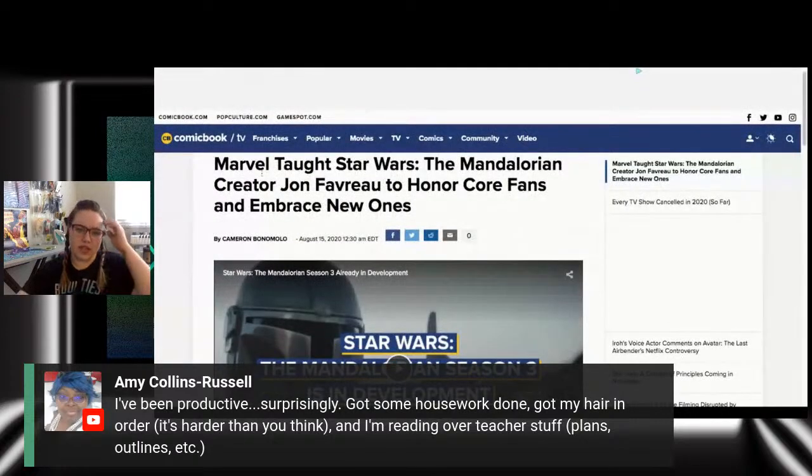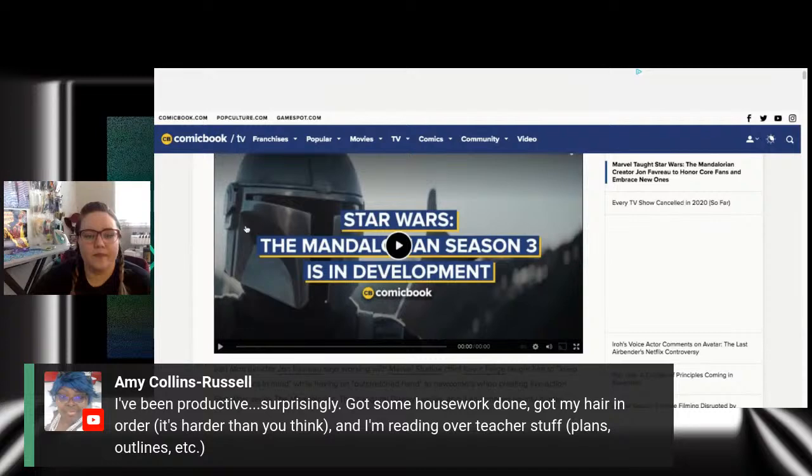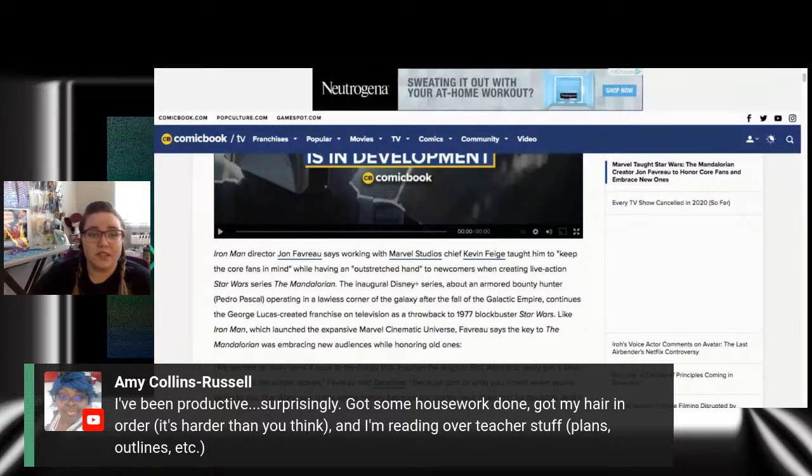So it says here, Marvel taught Star Wars, The Mandalorian creator Jon Favreau, to honor core fans and embrace new ones. So part of us already knew this, that between Jon Favreau and Kevin Feige at the beginning of the Marvelverse, they sat down and made a big old plan, and basically took really good stories that comic book fans liked, and did their own arc version to bring in new fans and also keep the old fans engaged. And it looks like Star Wars is going to be doing a similar thing.